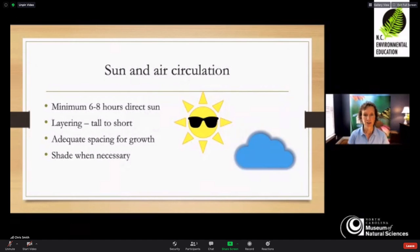Adequate spacing is really important, because obviously with competition, everybody is competing for the nutrients in the soil. So space appropriately and your plant will actually grow and give you the best harvest. And shade when necessary. And of course, today's a great day for some shade.